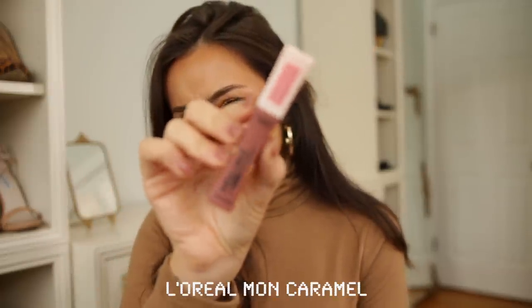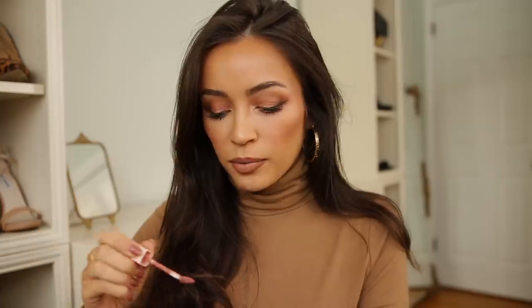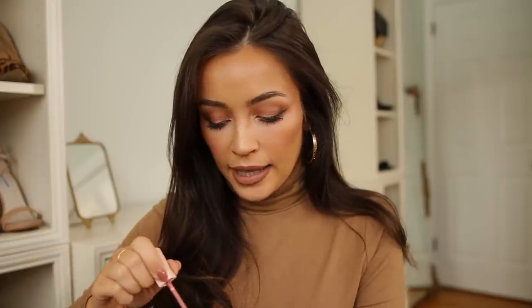So the first one is from L'Oreal. It's the Infallible lip color, the Macaron Collection, and this one is in the shade Mon Caramel. So this one I have used in a video before. It's really nice and like a true nude. So these do take a little bit of time to dry down to a matte finish, and I think that's why I kind of like them more, because they don't instantly shrivel up on your lips.